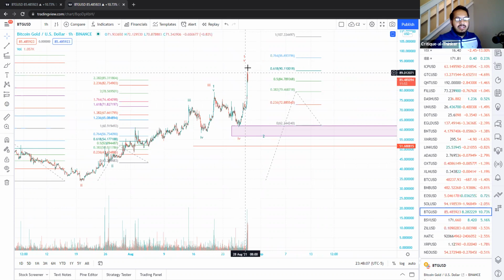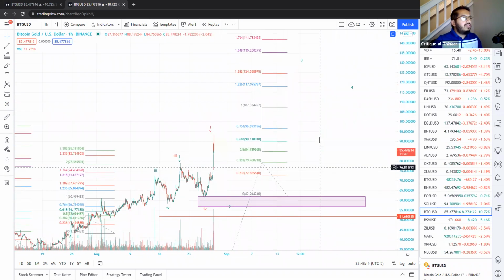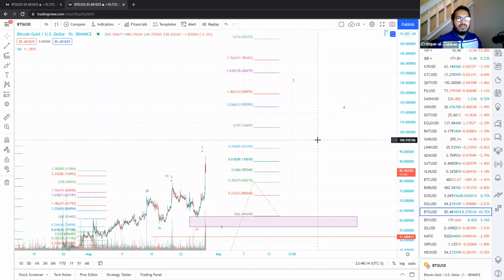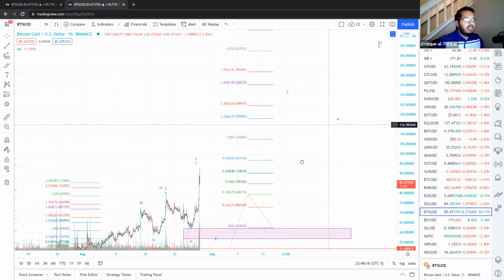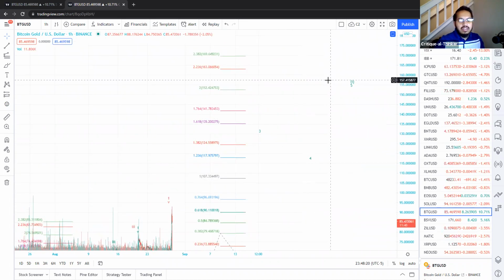Provided that this actually holds, which it's looking like it probably will, our wave 3 takes us to the 124 to 135 range. And of course, after a fourth wave consolidation, we should hit somewhere between 141 and 152.